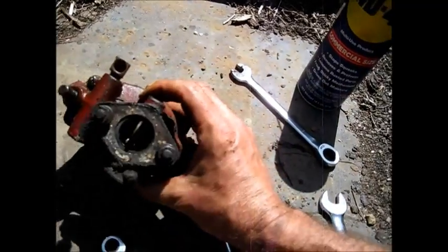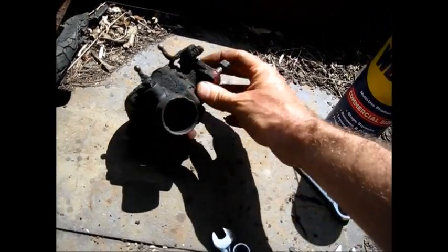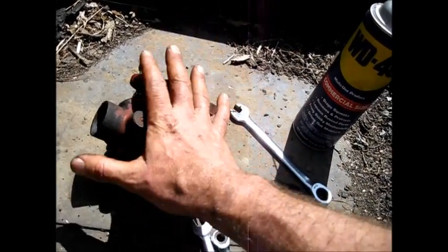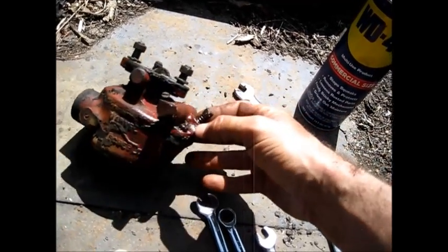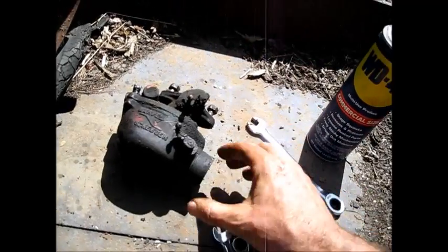This is not like your modern day carburetors. It's heavy cast iron construction. It's solid. So I'm going to take that also and put it in parts cleaner and see if I can clean that up nicely. Give it a paint job when I'm done. But that's a nice bonus.